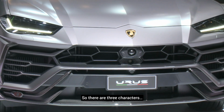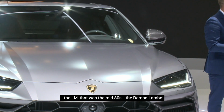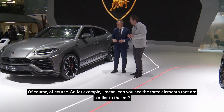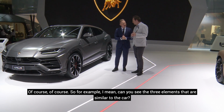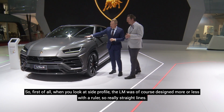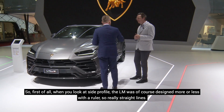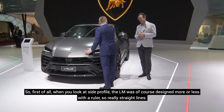So there are three characters. You actually thought about the LM, that was the mid-80s. It's almost like the Rambo Lambo people. Exactly, yes. So you looked at that when you were working on this? Of course. Can you see the three elements that are similar to the car? Show me. First of all, when you look at the side profile, the LM was designed more or less with the ruler, so really straight lines. It's quite boxy.